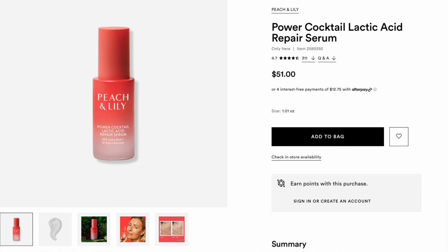Peach and Lily Power Cocktail. It is a lactic acid repair serum. Lactic acid is really great for your skin. Normally $51, going to be $25.50. Really great serum. I'm going to tell you right now, I'm probably not getting any skincare, I don't need any, but Peach and Lily is a good brand, and I have a couple things from them.